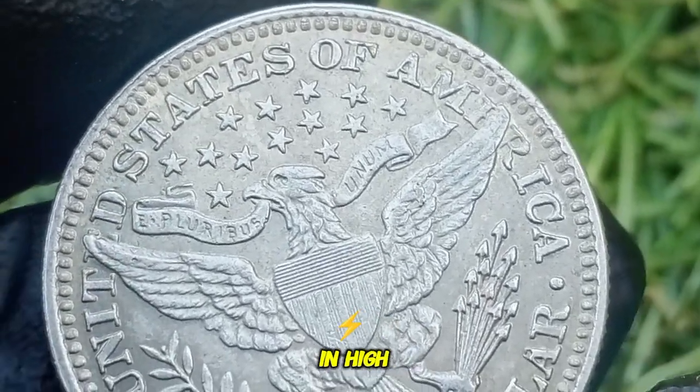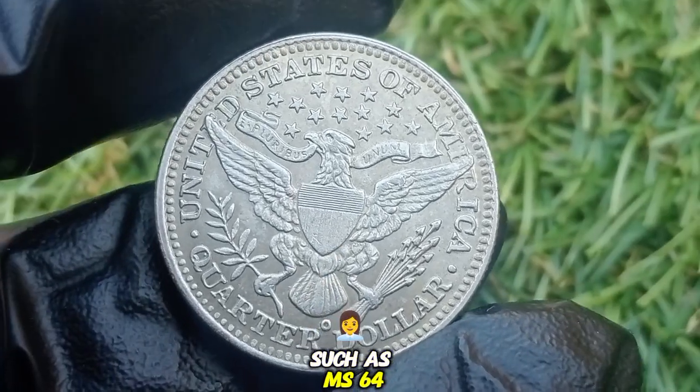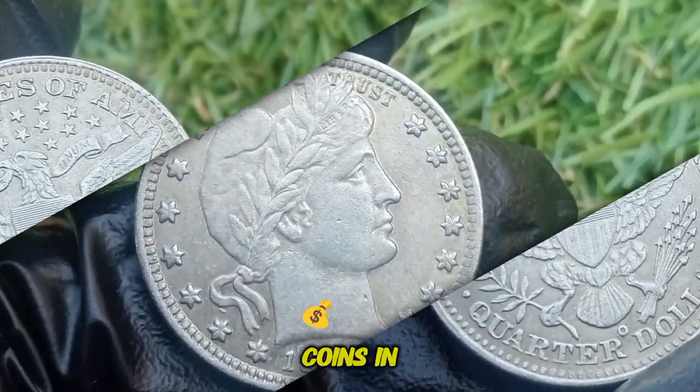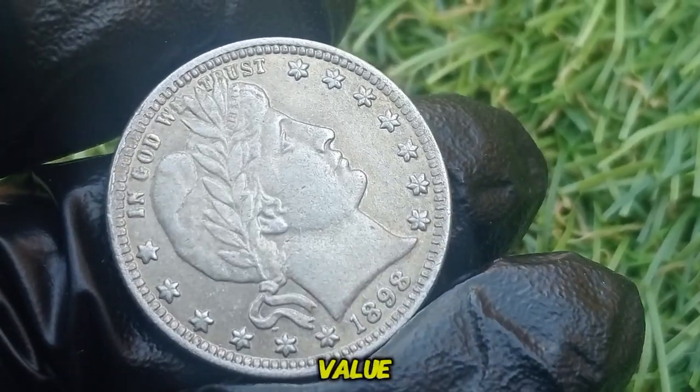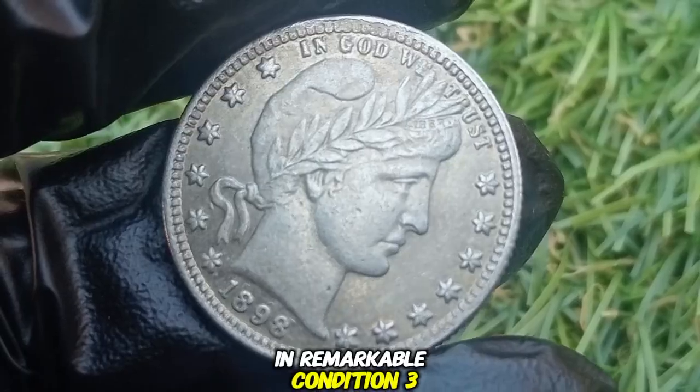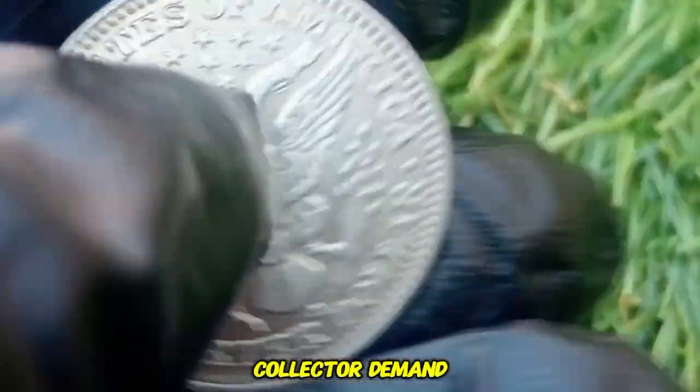When you find one in high-grade form, such as MS-64 or higher, the coin becomes much more valuable. Coins in lower grades will still have some value, but the true treasure lies in those that have been preserved in remarkable condition.